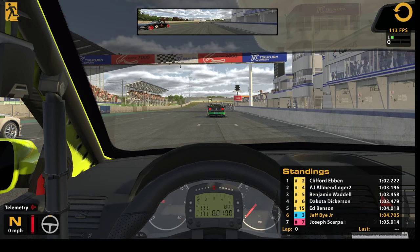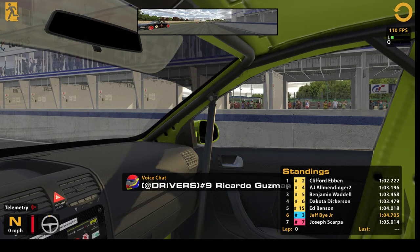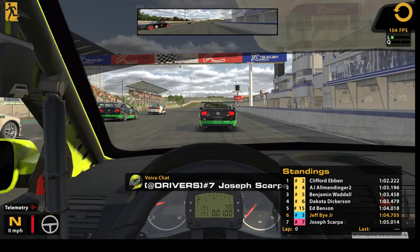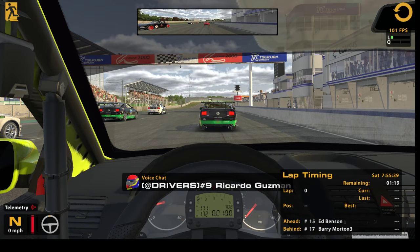Hey guys, it's Jeff with ACSIM, ready to go here at Tsukuba. And I know I said the last one was probably going to be my last race here at Tsukuba, but I wanted to try the Volkswagen Jetta, and that's what we're in right now, the VW Jetta. This is a fun car because it's basically a street car, and there are no setup adjustments. The only thing you can do is take fuel out of it. So I set my fuel at 3.1. It's going to be plenty to make it all the way.